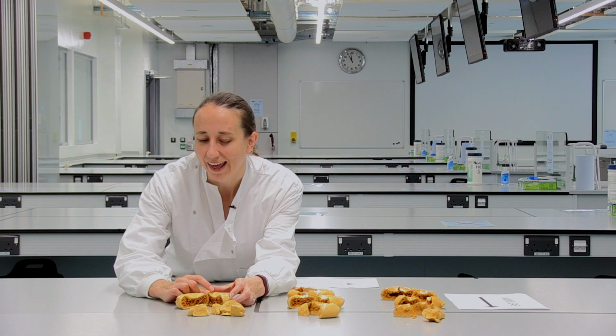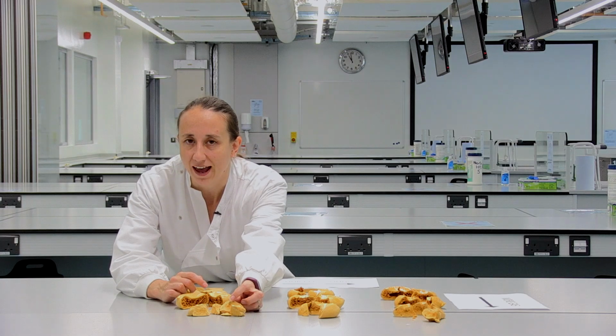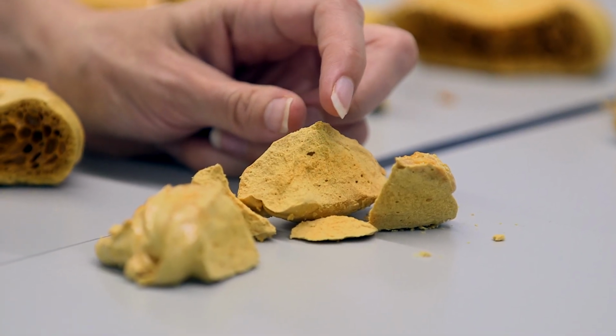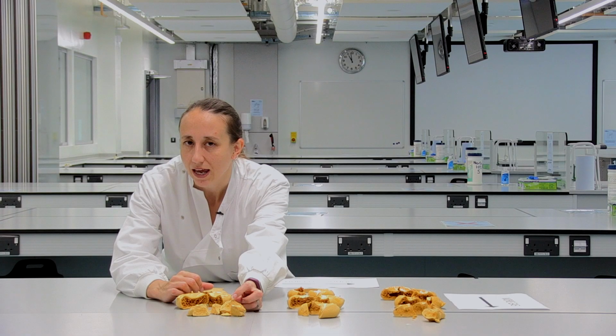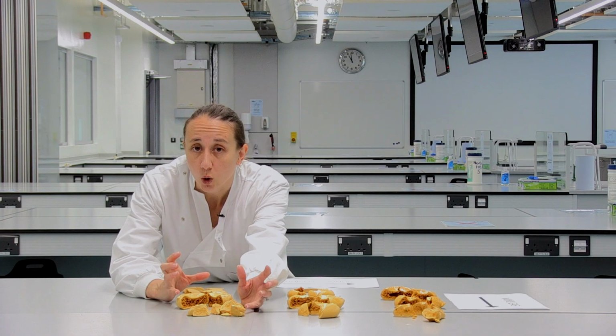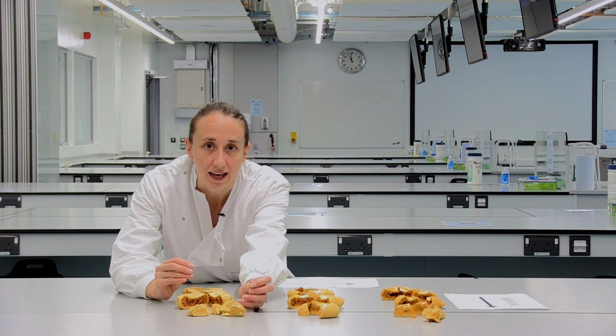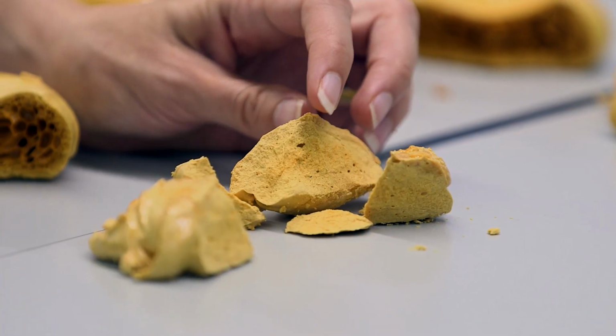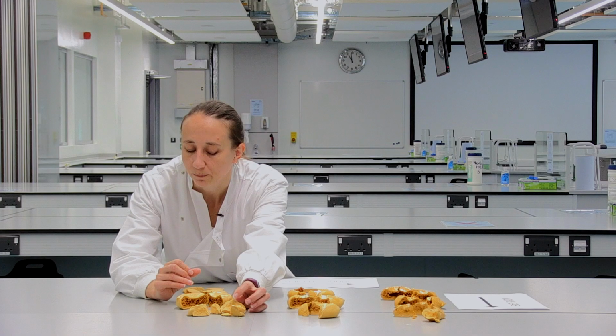But interestingly, when we added the most gas, we don't seem to have many bubbles at all. This is because the bubbles got so big so quickly that they couldn't support themselves and the bubbles actually collapsed. So our toffee with the most bicarbonate of soda is actually less bubbly.